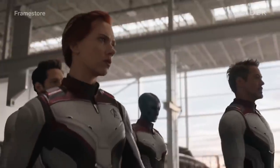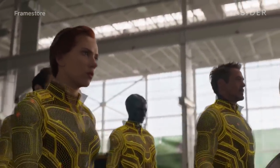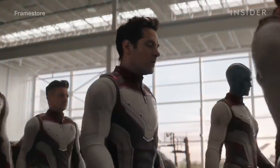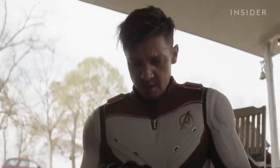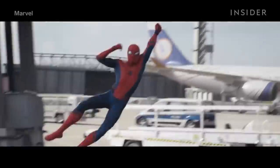CG costumes were looking much more realistic thanks to motion capture technology. Perfecting this led to the incredible realism of the digital time suits in Avengers Endgame. This scene was actually filmed right after the prequel, so the final suits weren't even designed yet. But the technology really shined for characters like Iron Man and Spider-Man.